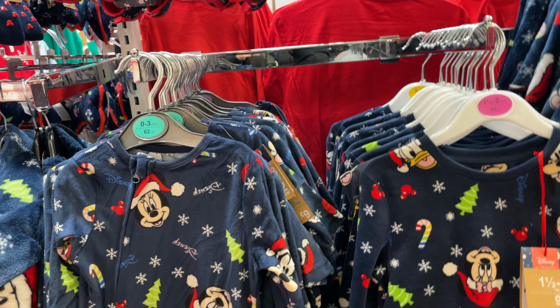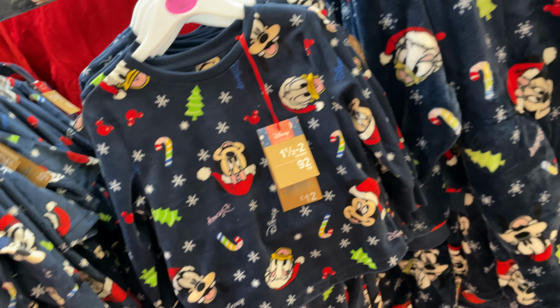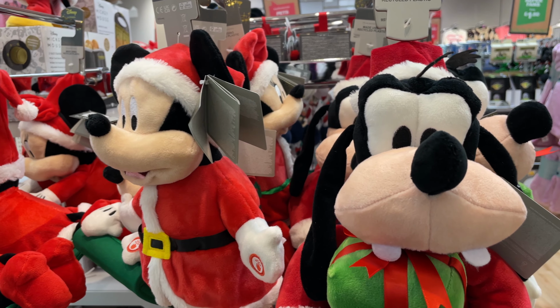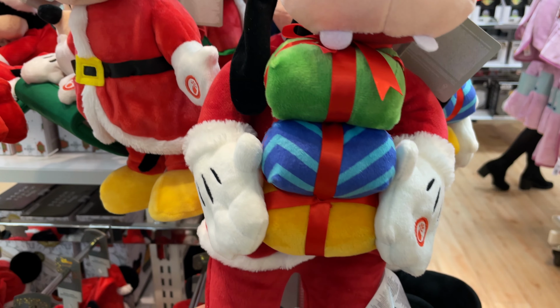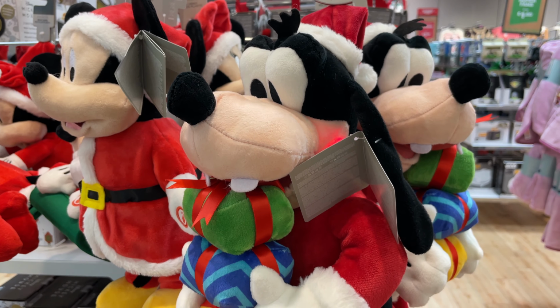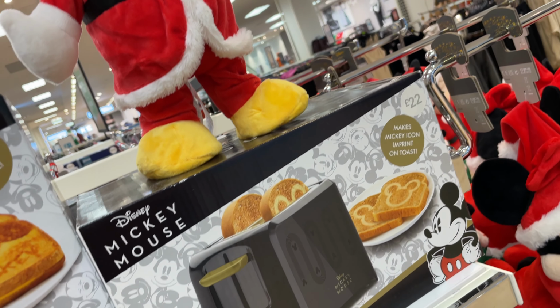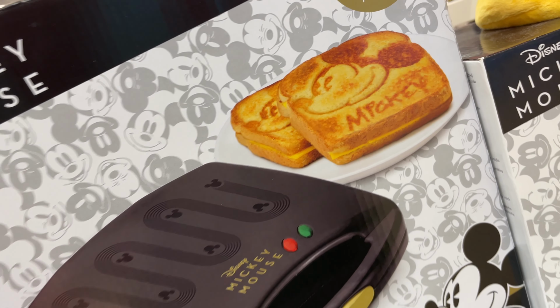I must say, Primark really has embraced the Disney theme into its stores. What's great is that you can find these items at much more affordable prices when compared to other stores. And how about a Mickey Mouse toaster? I'm sure the kids will love that for the morning breakfast.